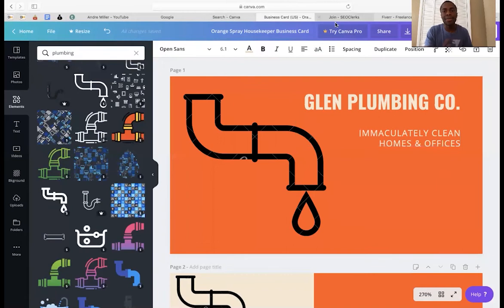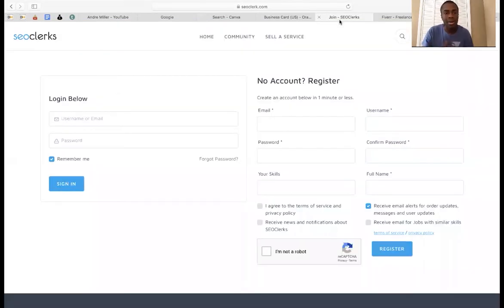Once you do that, the next thing we want to do is go over to a website called SEOClerk.com. Once you go sign up for SEOClerk.com, you just go to the website, put your email right here, put a username that you want as well. Make sure you put a password that you can remember, confirm the skills that you want to provide.